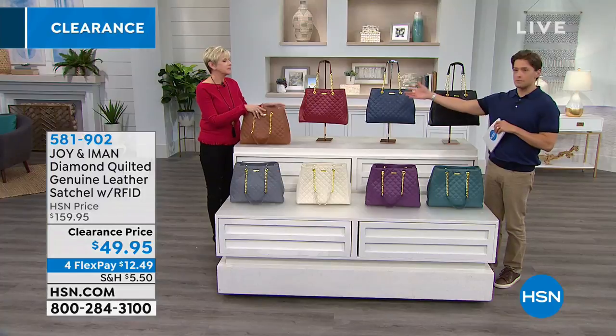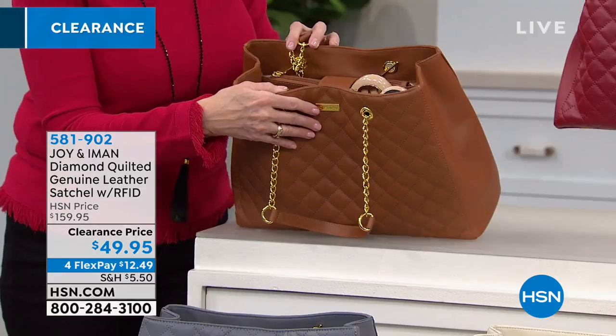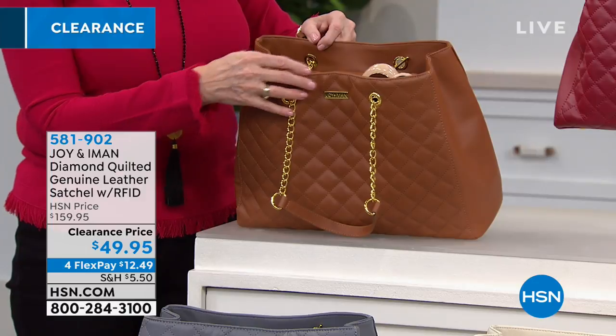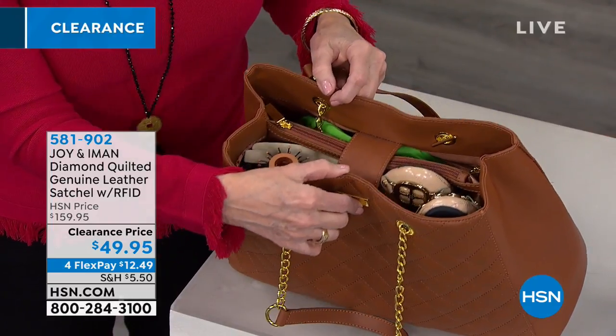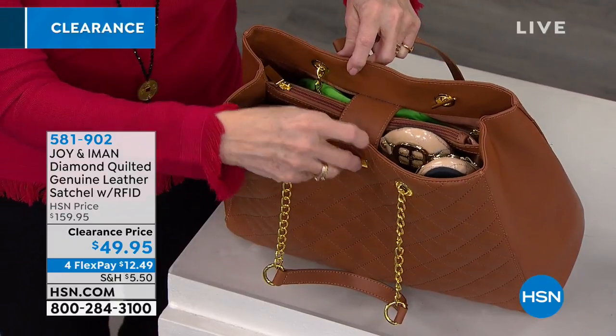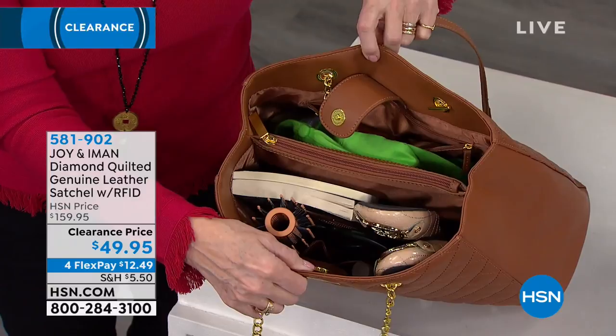And there are great protective features built into it. There's some nice organization inside. It's not just a great big open satchel. It's got Joy and Iman's ingenuity built into it. Again, today you could buy three for less than the regular price of one while we have them in stock, and you'd be proud to carry it. So here you go. You see that it is a little bit open. There's a magnetic snap that comes across, and you just unsnap it, it's good and secure.